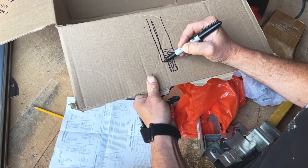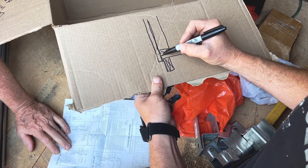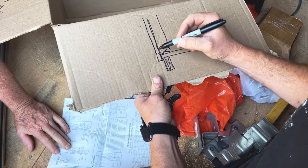All right, so here's my little cross section here. That's gonna be my trim board there. And then we'll put the angle in right there, of course. Right.